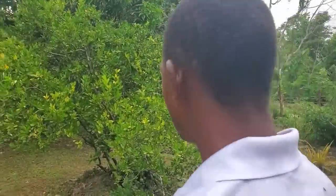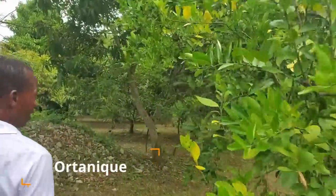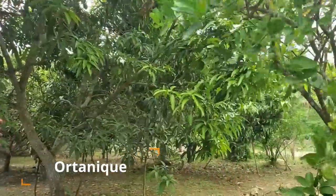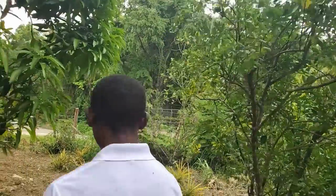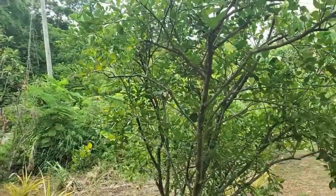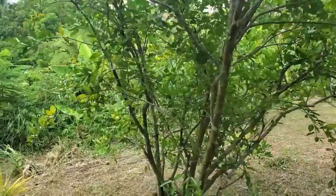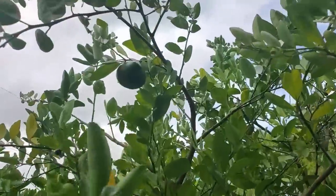These are more pineapple. Then this one is another citrus, but this one is called Ortanique. What do you know about Ortanique? Well, I know it originated here. Orange and tangerine. Yeah, Jamaican Ortanique, made right here in Jamaica. Is there a fruit on it? Yeah, just one baby one here. That's some Ortanique.